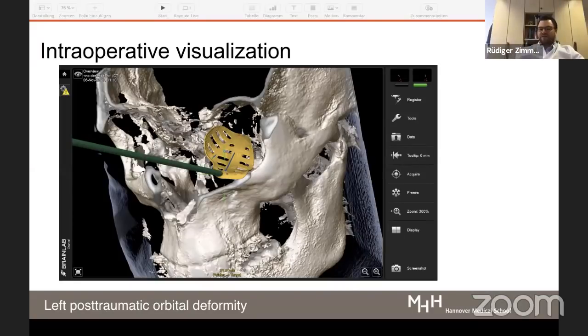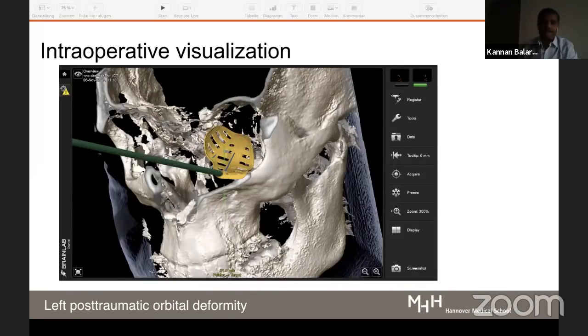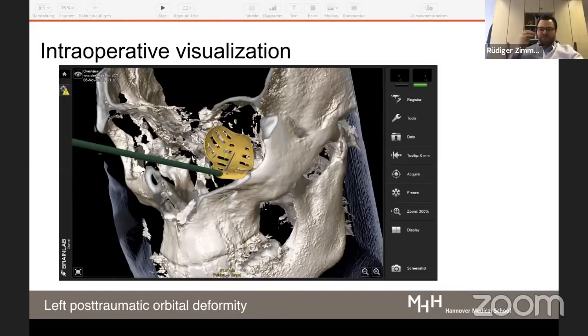Both options are fine. Both options have to be discussed with the patient. Does he want to go for osteotomy with a coronal incision? Or is he happy by just putting some camouflage PEEK implants or whatever, if you can correct? So both options are for me completely fine.